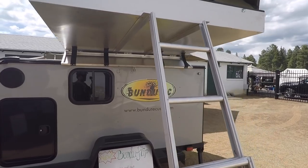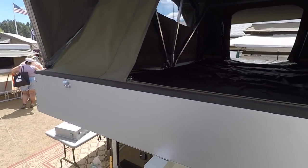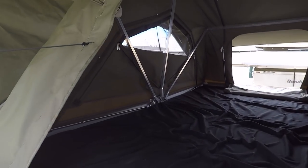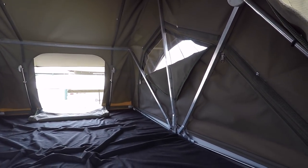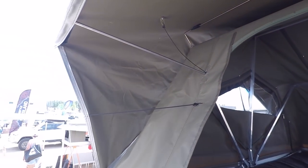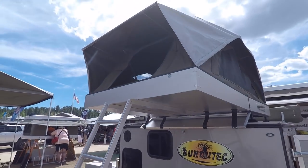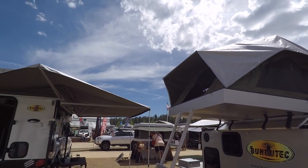So this is a rooftop tent that kind of flips out. It looks pretty heavy duty, man. This is a really big chassis system on here. Tons of room, just like you would see on most of these flip top rooftop tents. I like this rain fly. Looks pretty sturdy. Keeps the sun and the rain off of you, yet still lets airflow.